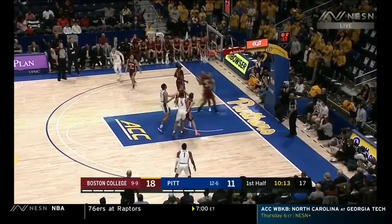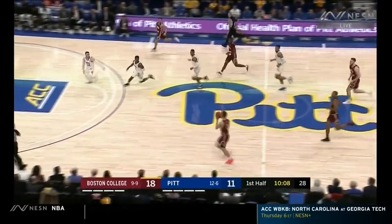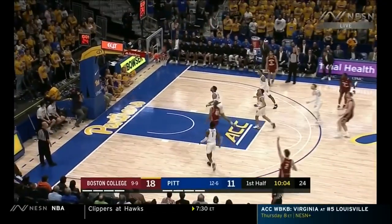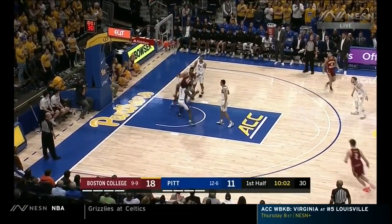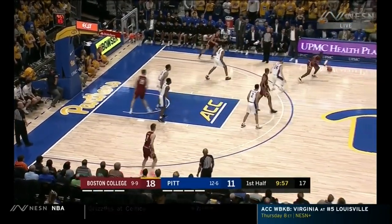And Boston College, which has shot the 3 very poorly of late, has now knocked down 3 of their 5 attempts. Well, an 8-0 scoring run. Rishwain finds Popovich. Off the heel. There's Mitchell on the offensive boards. Needs to get out of there. It's 3 seconds.